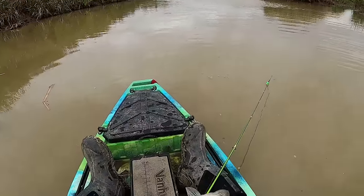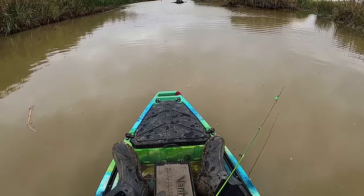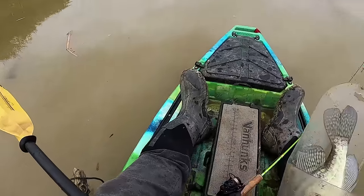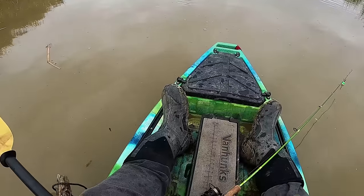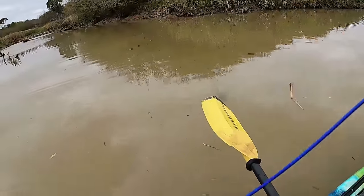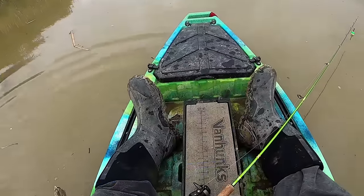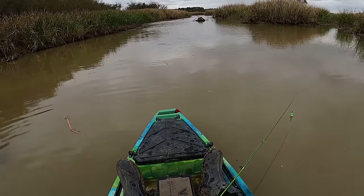Interesting. That's a keeper, guys. This one is going to be running 10 and a half, almost 11. There we go, baby. Hey, guys, pretty sure that's 10 on the stringer. Look at there, guys. That's 10. 10 creek crappie. Can't complain, baby. I wonder if there's any more of them biggins.